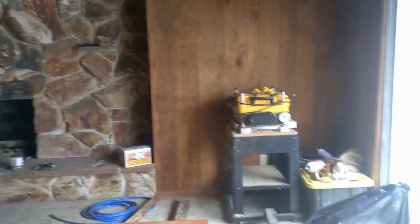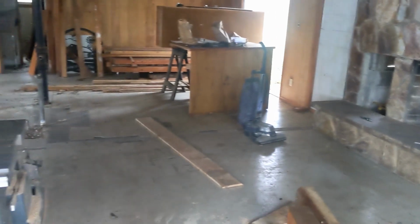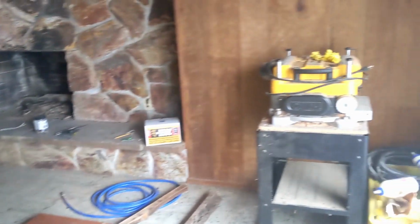It's a nice, relatively large space, nice and long, 30 feet long. So somewhere in front of this fireplace going this way will be fixed workbench type of area, and then in the middle we'll have 1 or 2 movable workbenches, and then things like the table saw and the planer will all be able to move.